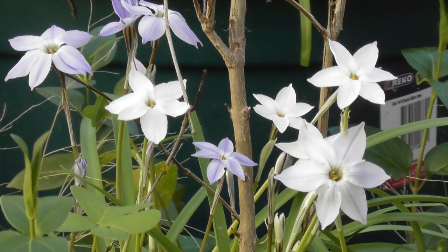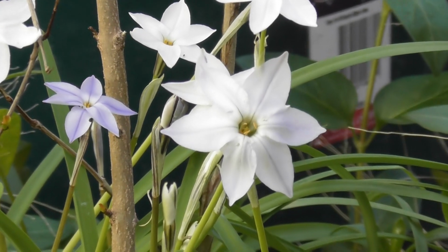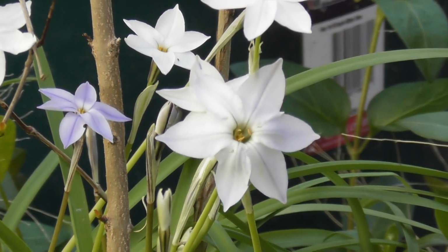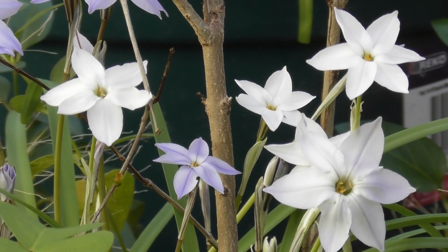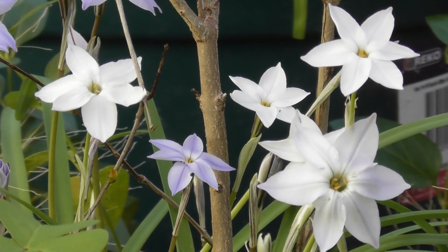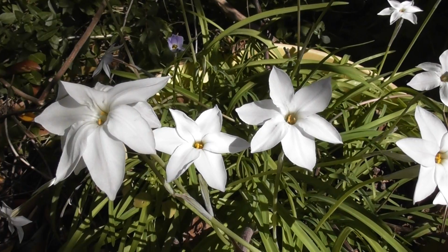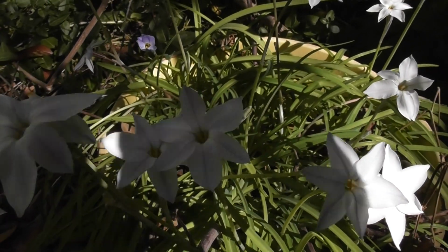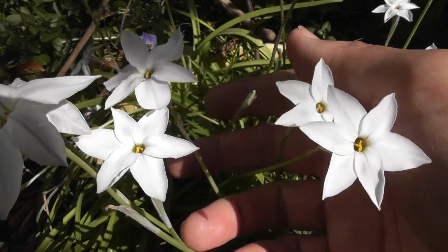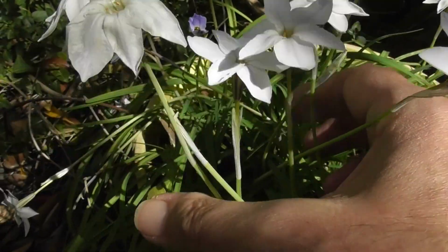Look how beautiful they are, so perfect. Those wonderful stars. I think they're called white stars, aren't they? I think so. That's a nickname, white stars. Some of them are mauve. There are mauve ones in the mix. Gorgeous Tritelias. Aren't they lovely? So beautiful. Gorgeous snowflakes. Stars.